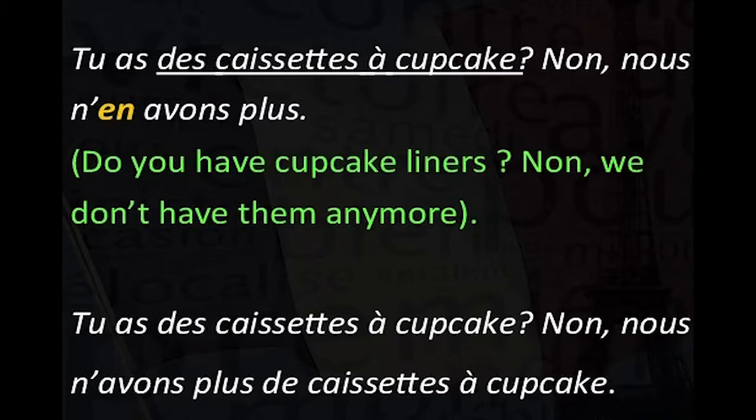In the text, we have an example where en replaces a noun that follows the indefinite article des. Tu as des caissettes à cupcake? Non, nous n'en avons plus. Do you have any cupcake liners? No, we don't have them anymore. In this example, en substitutes des caissettes à cupcake. If we did not replace the noun with the pronoun en, the sentence would be Tu as des caissettes à cupcake? Non, nous n'avons plus de caissettes à cupcake.